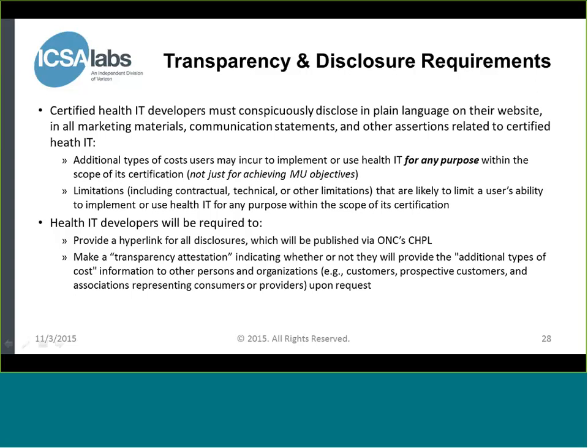And it turns out to be a pretty lengthy list of information that's not always feasible to put on adverts or smaller advertisements or other promotional things. So we've always suggested that folks have a page on their website that they can link to that has all of the official required certification information, like the transparency and disclosure requirements, the CQMs that you're certified to, et cetera. And that way you can always refer to that link instead of having it published on every piece of information.